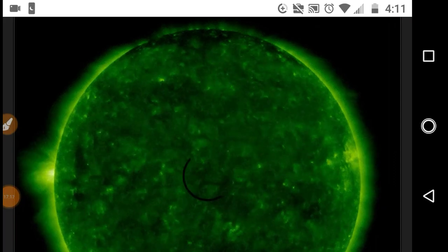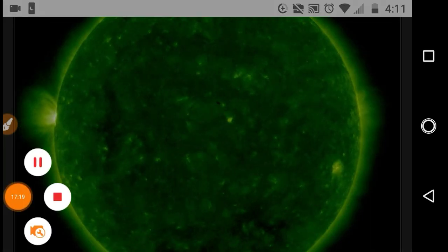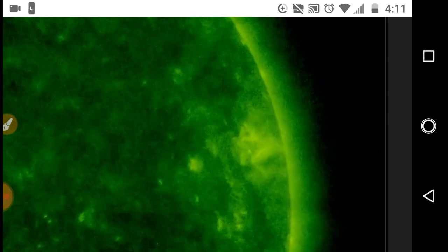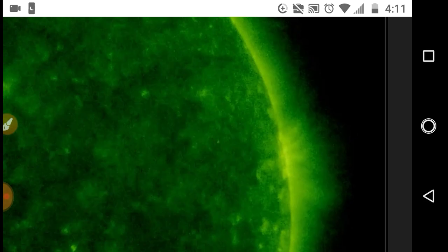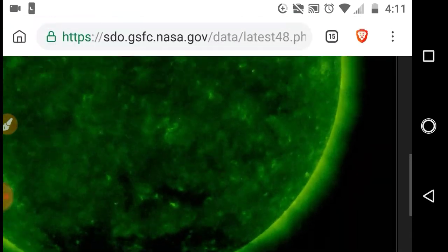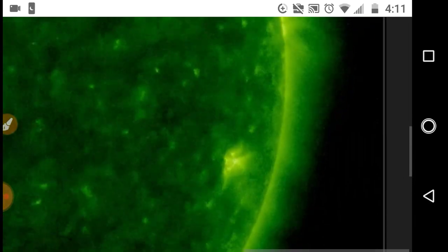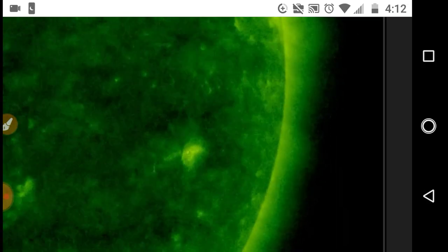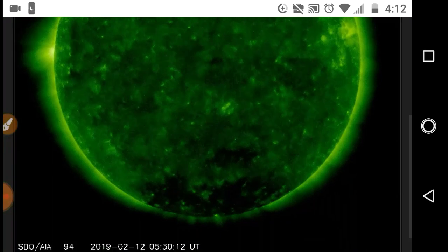Now let's look at some views at 94 angstroms, because this view takes more photos, 5 times more than the other views. First of all, we'll have a look at the setting region where that giant plasma filament's located. Next, we'll have a look at this active region that's forming. Let that play through as that forms. And finally, the rising sunspot region.